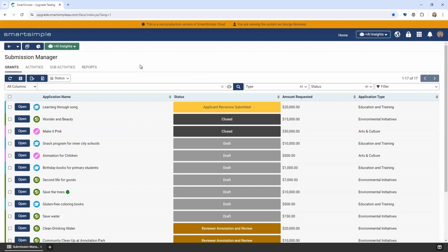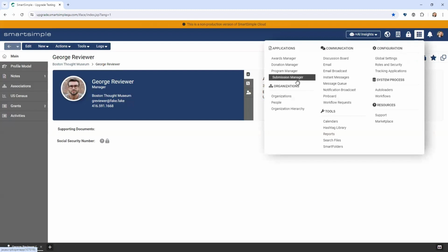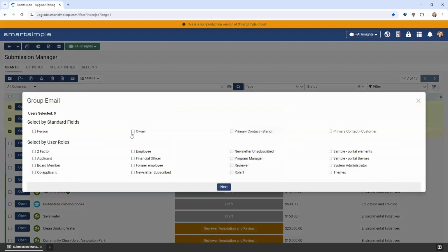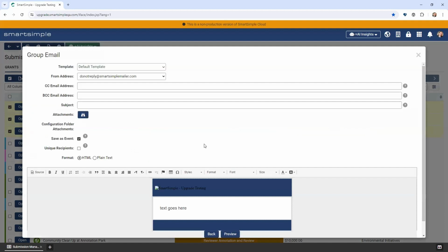The next thing I want to show you is the group email, which isn't new, but group email is a nice way to, let's say I want to send an email to a bunch of people related to this record. Oh, first I have to get out of that session and go back as my system admin. Here I am. Let me go back and do it again. So I'm going to send an email to people associated with these records. Maybe I'm telling them that the deadline's closing, or they need to action some way, or some update. So I come in here and I say, okay, all the people associated with this record in this role, I'm going to send them an email.